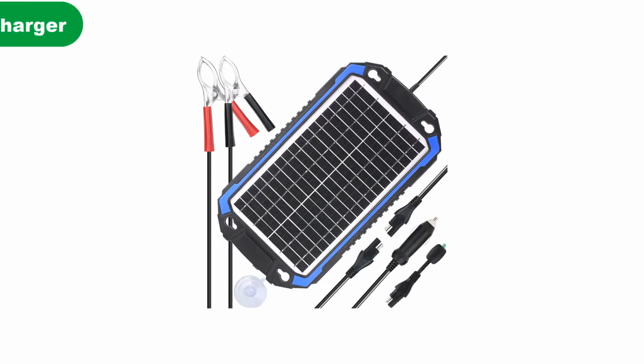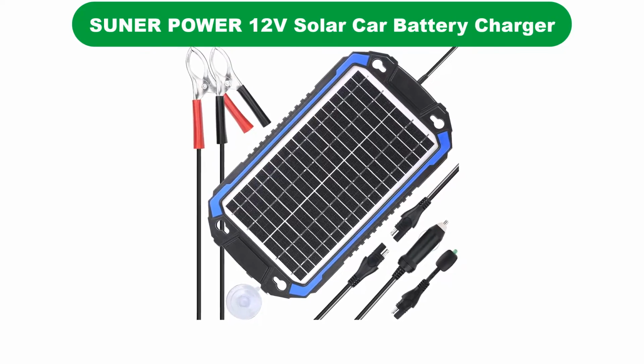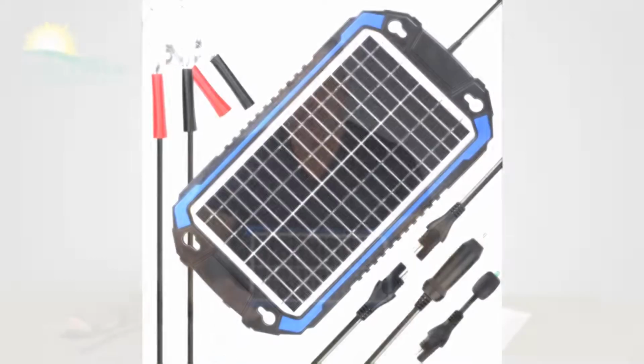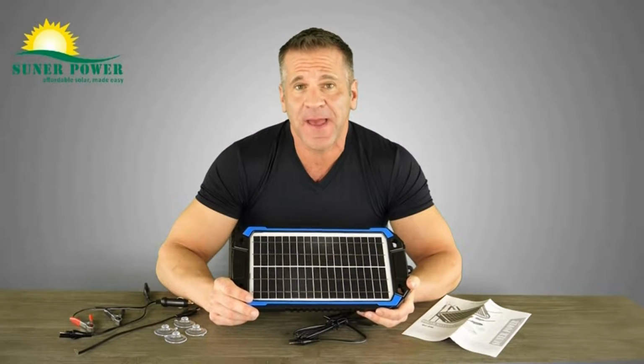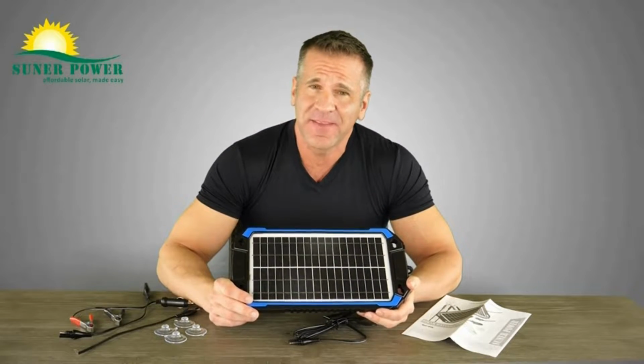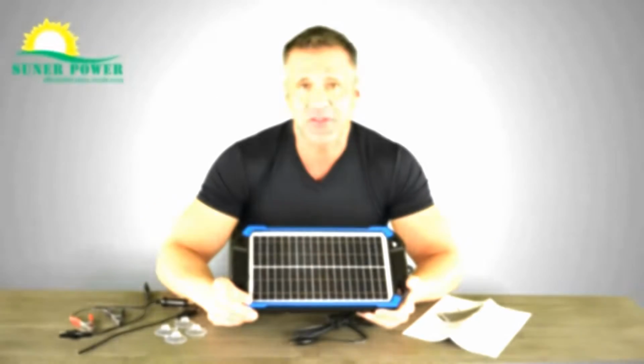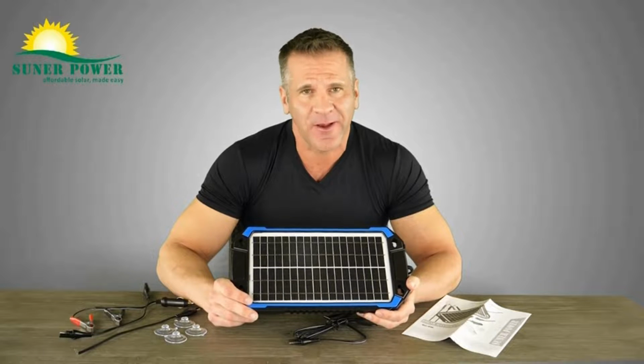Number 4. Our fourth best pick is Sooner Power 12V Solar Battery Charger. Sooner Power is another well-known brand of solar-related products, which includes both appliances as well as power devices like its 12-volt solar battery charger given here, that also happens to be a highly versatile option for many.